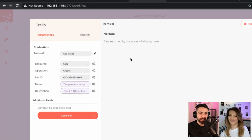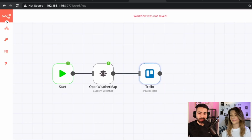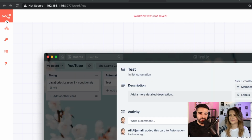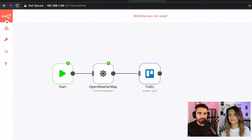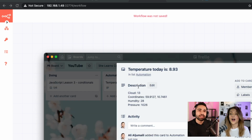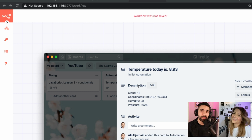So now we are finished. Let's just execute this. Let's go into our Trello first. See, nothing. We can even delete this card probably because now we are starting fresh. And then I'm going to execute this thing. Execute. Yay! Nice. But what about the rest of it? You can click on the card and you're getting the description inside of it. We did it. Yeah, you did it. I didn't even touch the keyboard.